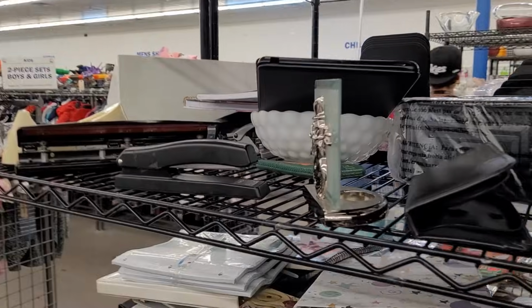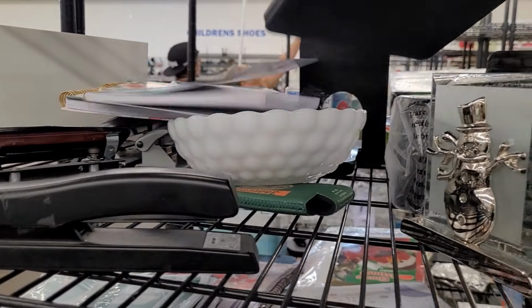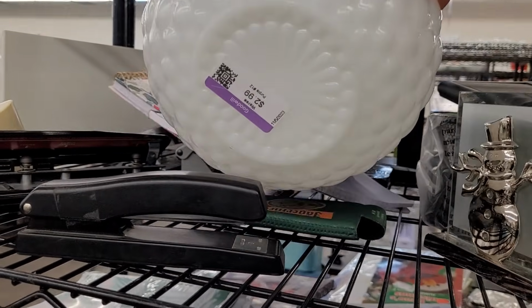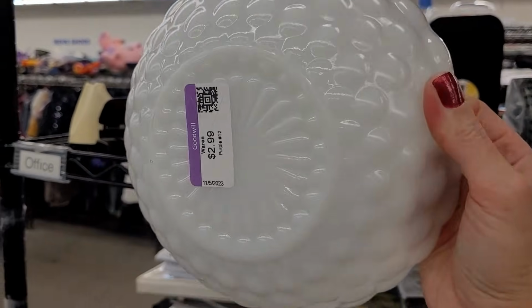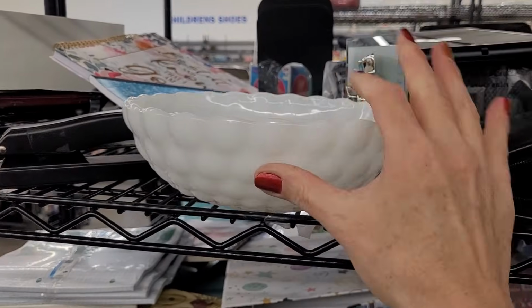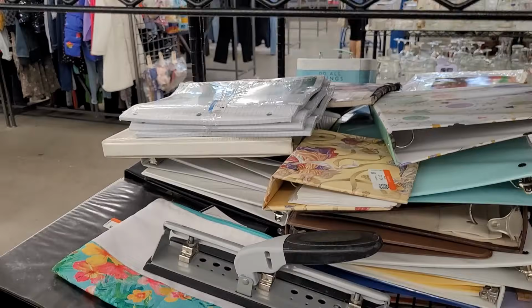I always like to stroll through every aisle of Goodwill because you just never know. And here in the stationery aisle is a beautiful vintage Anchor Hocking milk glass bubble bowl. This is for fruits or veggies, only $3. It looks to be in lovely condition, so let's absolutely take it with us.